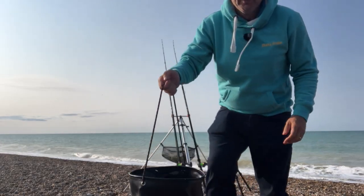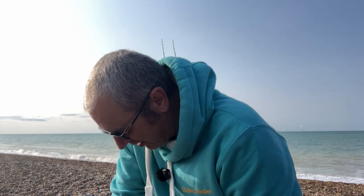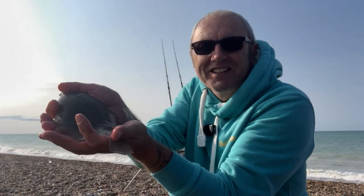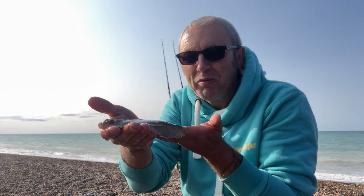Got it in my bucket here. Let's get him out. That water is warmer than that air. Come on, you. There we are. And there it is, a little baby plaice. Beautiful little thing. Oh, he's a slippery little bugger. There we go. Not quite the 2.5 pound, 3-pounder, but nevertheless, it's a little plaice. Happy with that? Good to see. Absolutely brilliant to see. Beautiful things. There we go. Let's get it back.